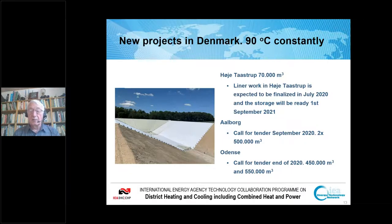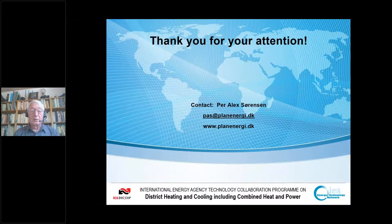We called for tender in September this year, and it will be 2 times 500,000 cubic meters. In Odense, there will be another call for tender at the end of 2020. As far as I know now, they have planned two storages, one of 450,000 cubic meters and one of 550,000 cubic meters. So that's what's decided in Denmark. Then there are some others in the pipeline and some German projects in the pipeline. So that was all.